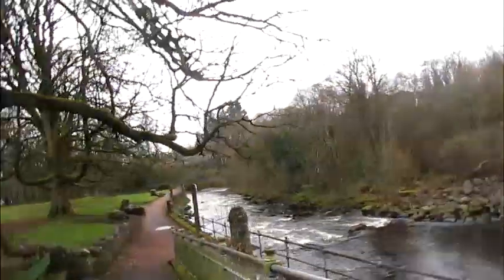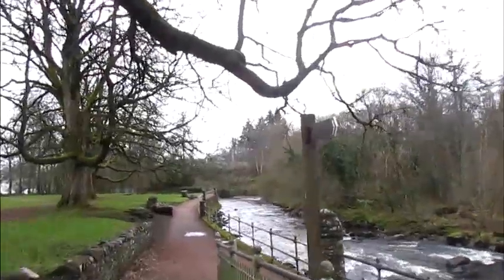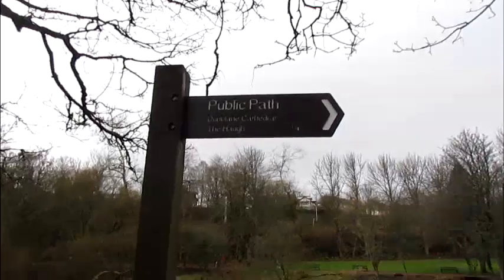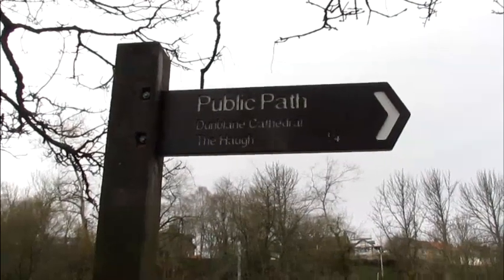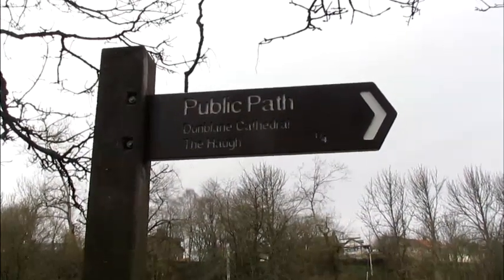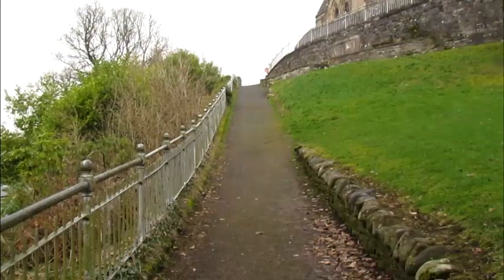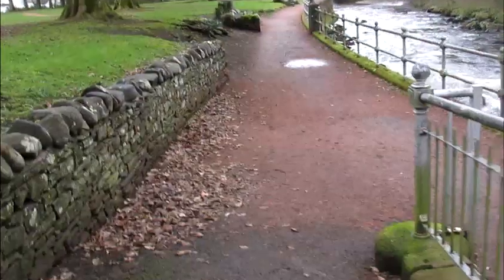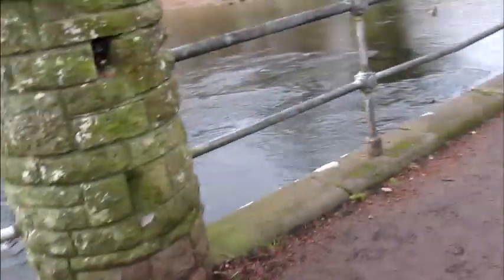So, here we go. So, there we go. We've just come from the public footpath, which is Dunblane Cathedral and the Hog. Hog? I think that's how you pronounce it. There we go, in that direction. And this just shows you how steep this hill is. So, I will carry on going down here for a little bit to the end. Walk around. There we go.